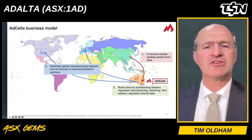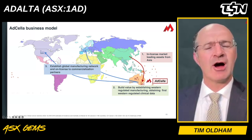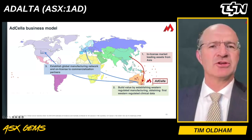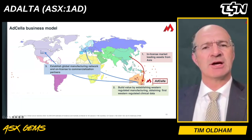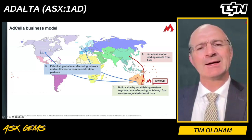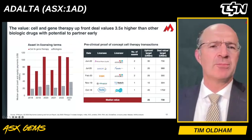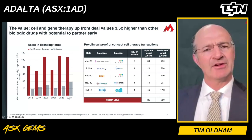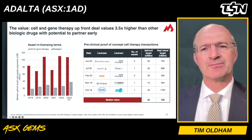Our business model involves licensing assets from Asia into Australia and establishing a Western regulated manufacturing framework, conducting a first clinical trial under a Western regulated environment, and then exporting that through out-licensing agreements and manufacturing networks to the rest of the world. And we believe that exercise of establishing a Western regulated clinical trial data and manufacturing network will add significant value to these assets. We know that cell and gene therapies attract deal values, at least upfront payments, that are 3 times those of a traditional biologic, and these can be recognised at a much earlier stage than some traditional therapeutics.